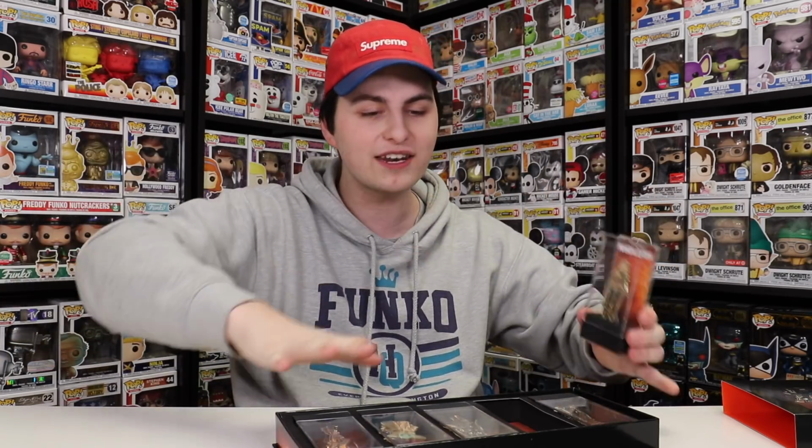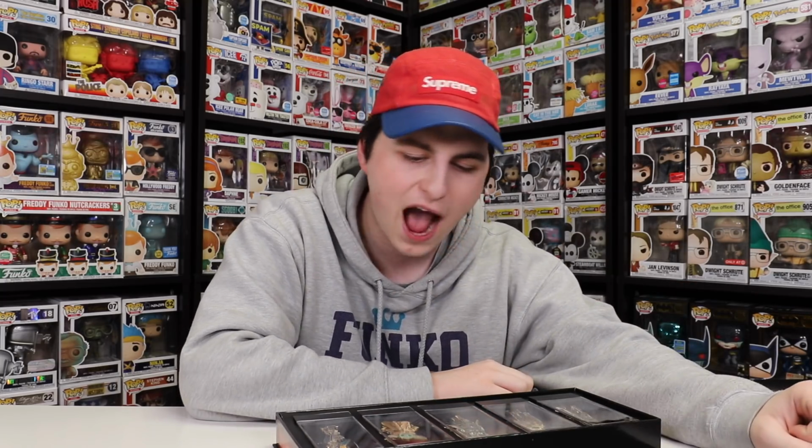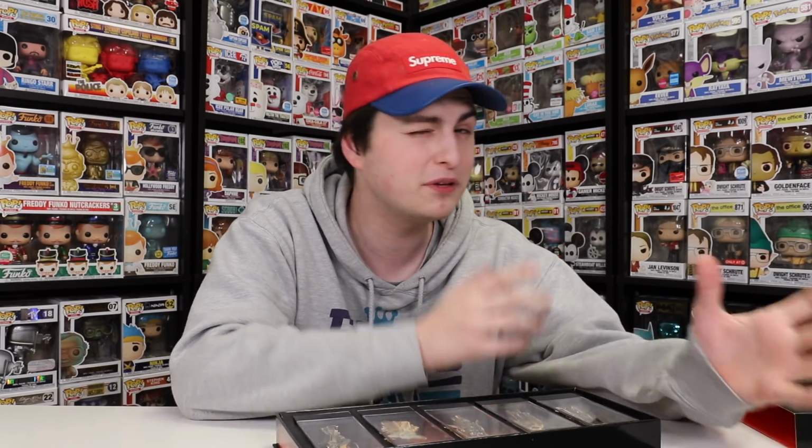I just feel like they look a lot nicer inside of this actual magnetic case, which is really cool. I got a little fingerprint on there, but also because this was so long ago, I don't remember how much this was, but I'm guessing it was probably around $100 because it is this collector's edition. I think so, something around there.